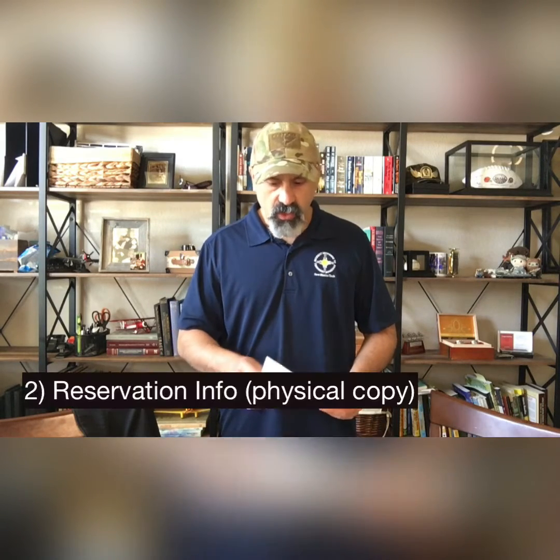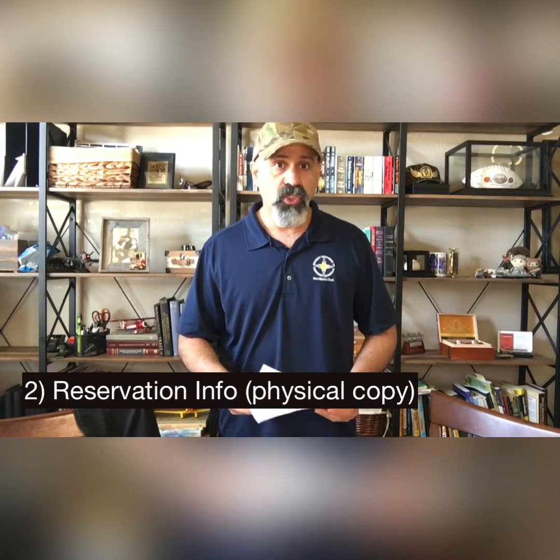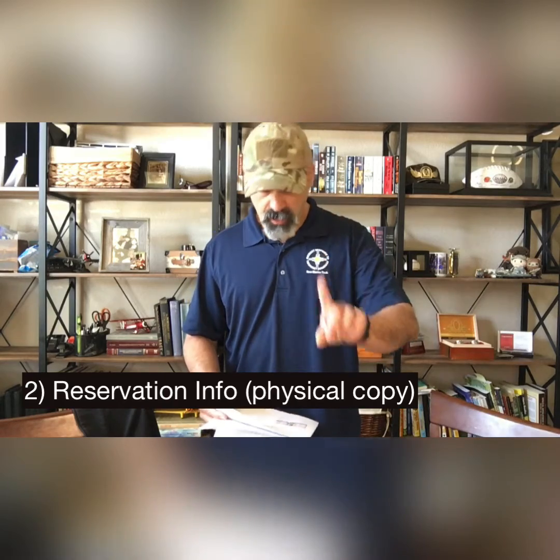What I include in the packet is three categories of items. The first category is the reservations. I will print my hotel. I will print my airline. If you're renting a car, I'll print that. And if you're doing any special events, if you have a bus tour or something oddball or a fishing boat, physically print those as well.